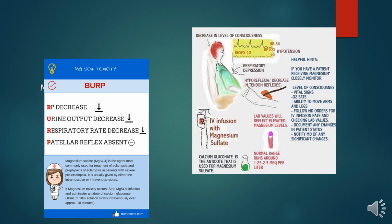So again, some of these blood pressure might decrease a little bit, urine output might decrease a little bit and not be too bad. But again, if you have all of these and they continue to decrease, then some toxicity may be occurring. And we would want to stop the magnesium and administer calcium gluconate, which is the antidote for magnesium toxicity. So you see on the other side some kind of gives you just those same things, looking at what you're really monitoring for. So really monitoring closely to ensure that we're not giving too much magnesium sulfate that could create a problem for that individual.